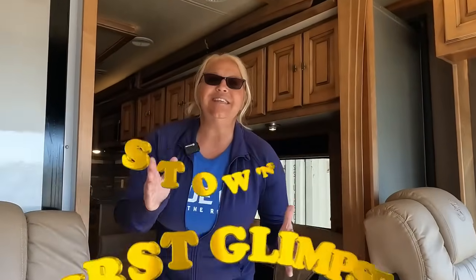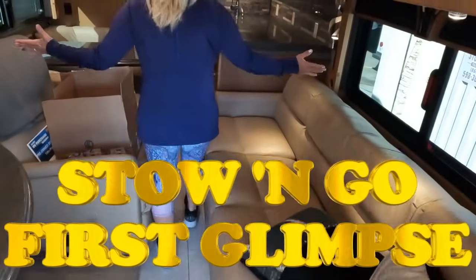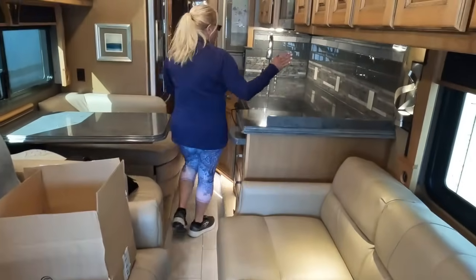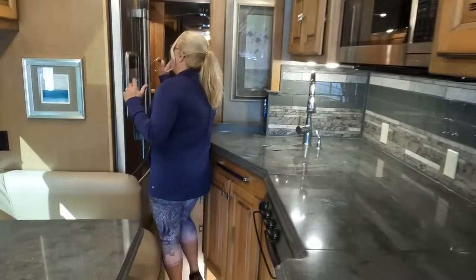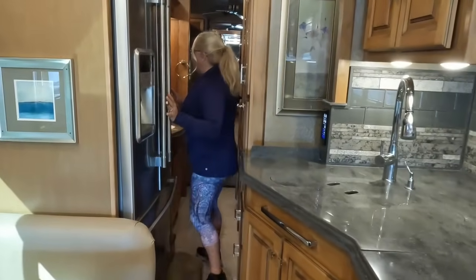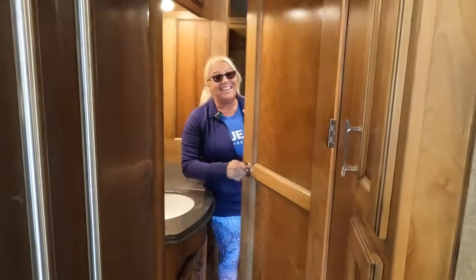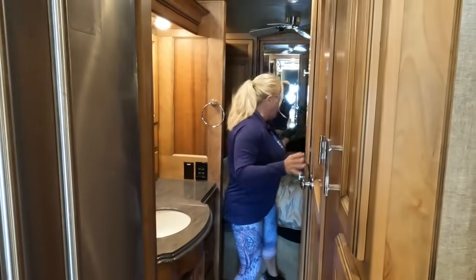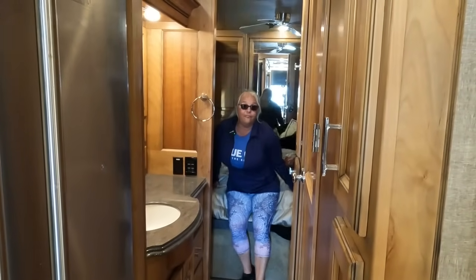So come on in, let's see my first glimpse and the stow and go. The stow and go is actually pretty nice. I can get to the booth, I can cook, I can do my dishes, the microwave, everything's easy access, even the refrigerator. Coming in here, we have the lavatory and the full bathroom. I can take a shower and then I can also get into bed, which is a queen bed. Another comfy mattress actually too, so our customers are pretty lucky with that. So I think this stow and go is excellent.